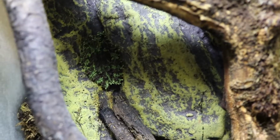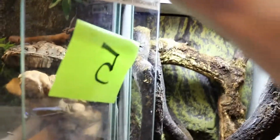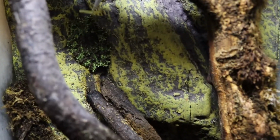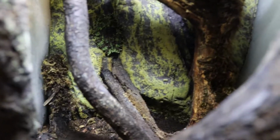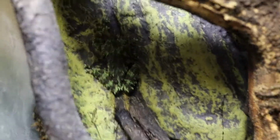Right, so if you would like to know what this frog is, it is a Vietnamese mossy frog, and its scientific name is like Theloderma corticale, if that's how you pronounce it. So let's feed her. She is asleep, but I'm pretty sure she will eat. Right, let's try this again. Let's do it through the top, I reckon. Yeah, she grabbed it. The camera might have been a little bit off, but you saw it.